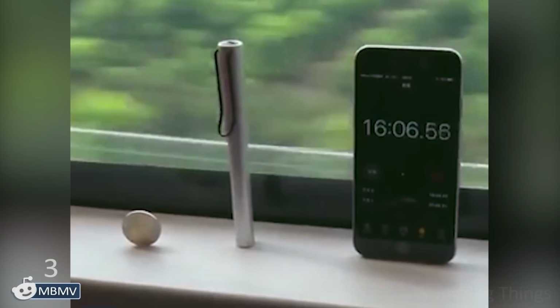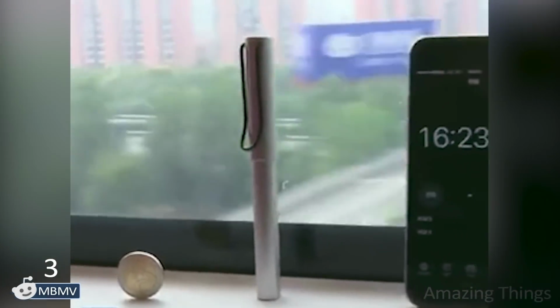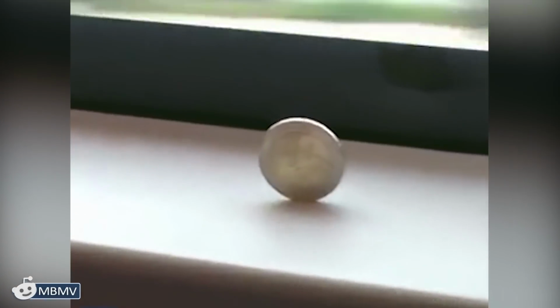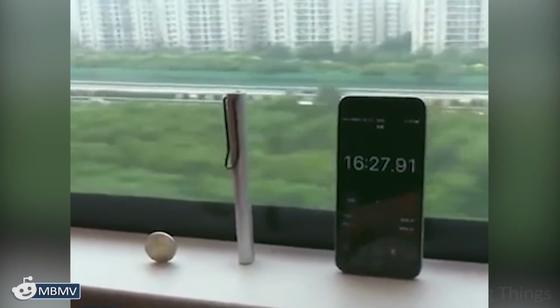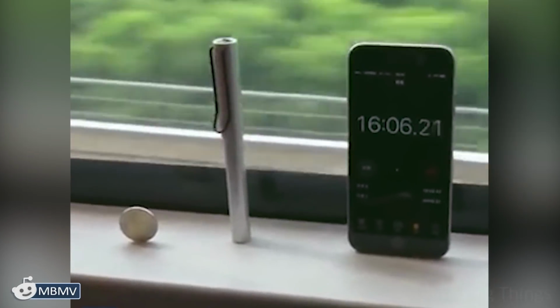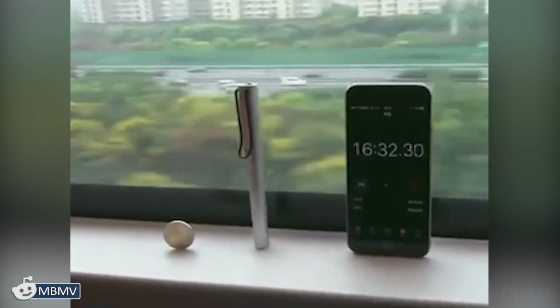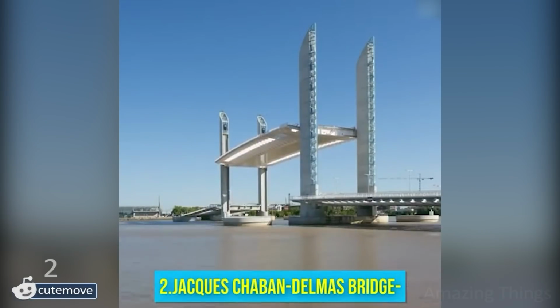This is how a high-speed train travels from Beijing to Shanghai at 217 miles per hour. Look at the coin. It seems to be more stable than the hand of the person who is making this video. You know that it is easier to have a smooth ride at higher speeds? Also, all vibration, bumps, and other stuff like that are lost energy and stress to the equipment. That's why it's possible.